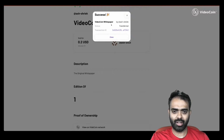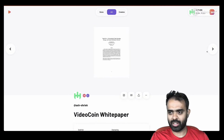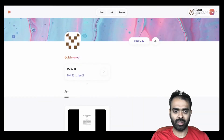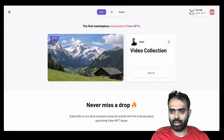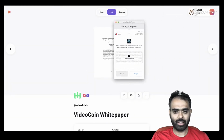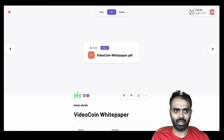Now the transfer is done, showing the transaction ID and transferred to the person who placed the bid. If I refresh this, I was the creator here, and I can no longer see the NFT because it's saying purchase to unlock, since I just sold it. If I go back to my art, it's no longer available for sale. But the VideoCoin white paper that I purchased from Plain Snout is available. Now I can decrypt this with my keys, not the seller's keys, and download and view it.